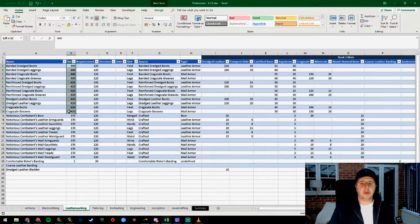So what I'm imagining is going to happen is we're going to have a big splurge when 8.2 comes out, where people are crafting their own materials and they're wanting to get their item levels as high as possible. This is going to be a mixture of the new materials as well as the old materials that are currently available. So leatherworking does have a nice selection of 410 to 440 gear, but we've also got some 370 gear as well. Again, some nice ranged wrists and hands type armor as well.